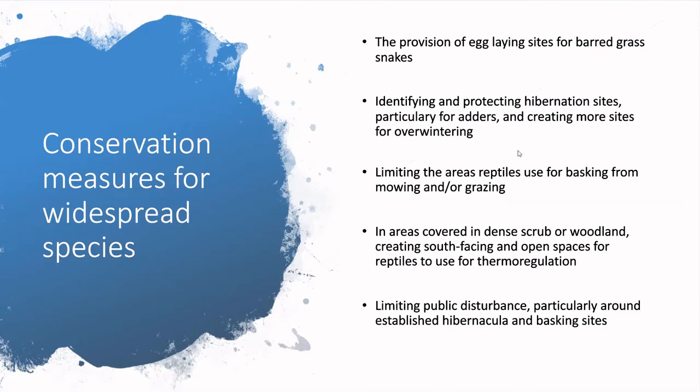Identifying and protecting where we think or know reptiles hibernate. So particularly for adders, which are so site loyal, protecting those sites from public disturbance and from dismantling, and then creating more sites for the future. Really good thing to do for reptiles.